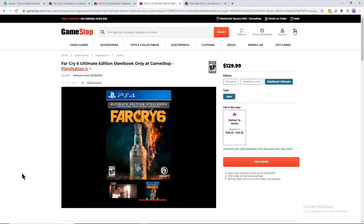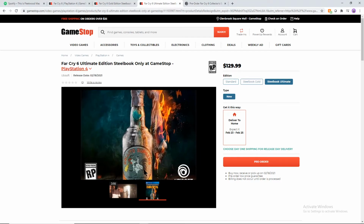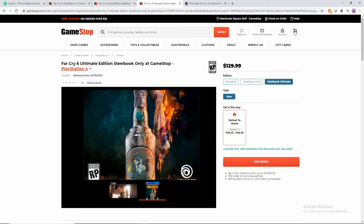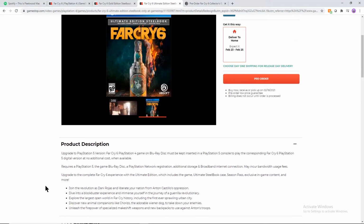I don't know if that's something we're going for or if it was just a nice little coincidence. I'm not too sure, but it looks pretty interesting and a pretty good Steelbook edition, I guess. And I think the Steelbook actually looks the same for this version. I think you get the game's case or sleeve or something like that. Probably looks like this, but the Steelbook I think might look the same.